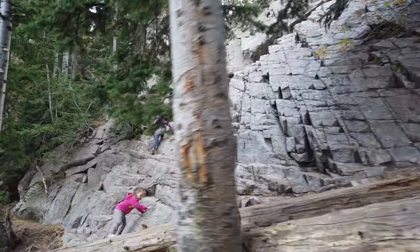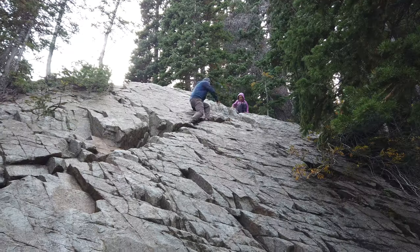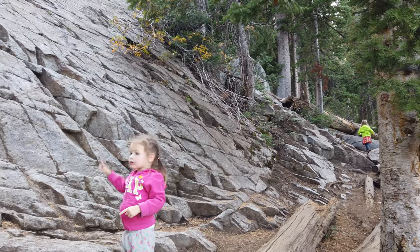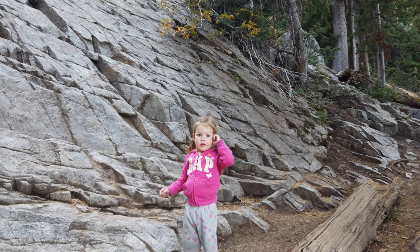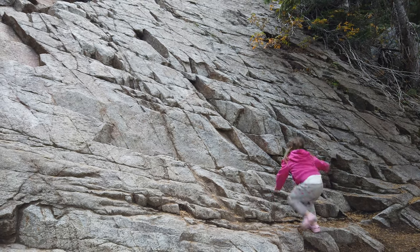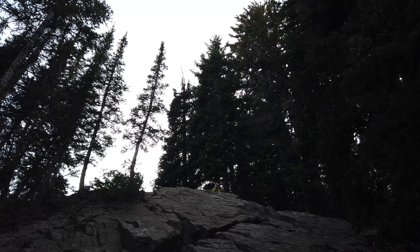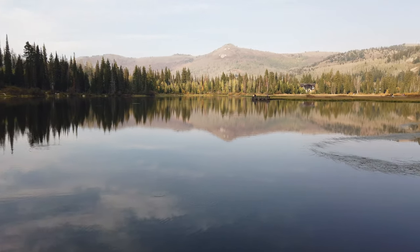That is more than a rock. That is a mountainside. Oh, you're having rock climbing lessons right now? Would that be fun? Clara's giving herself rock climbing lessons right now. Lydia, can you wave? And here's some beautiful views from the opposite side of the lake.